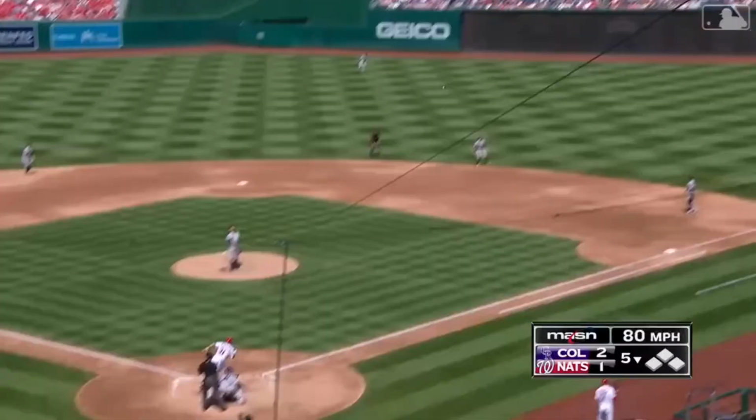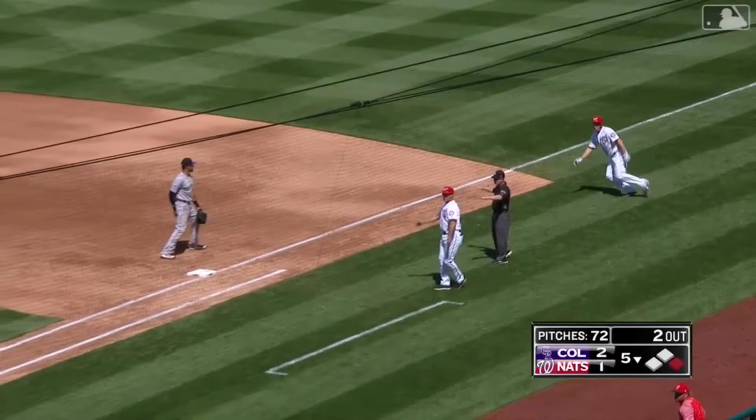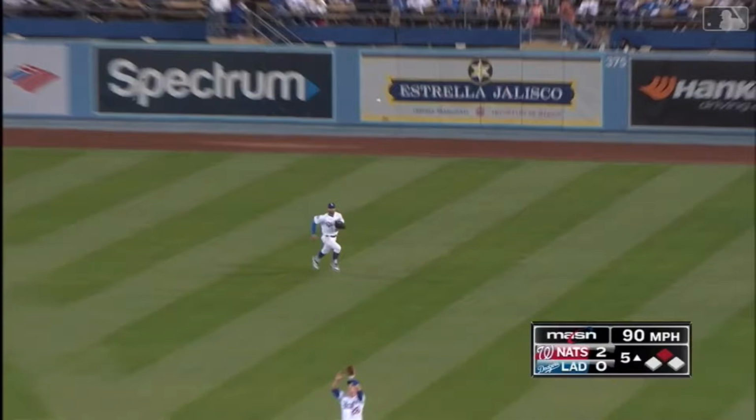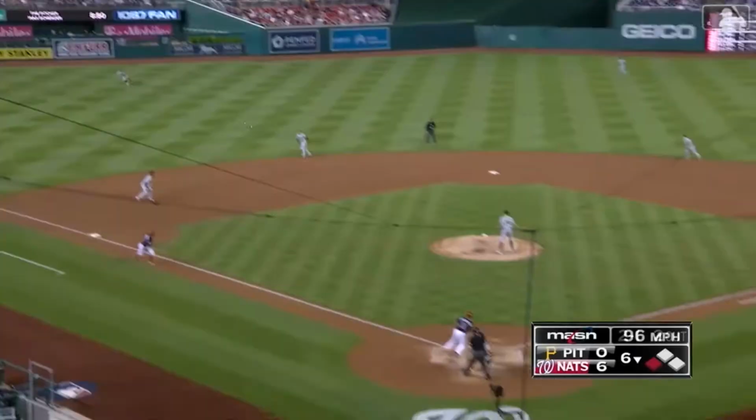Max to right and a base hit. He's hustling. He didn't want Carlos Gonzalez to throw him out. And now it'll be a throwing error to put Scherzer on second base. This one to right center. And it's on the ground. Pretty good read by Taylor. You never know what Max Scherzer is going to do next.